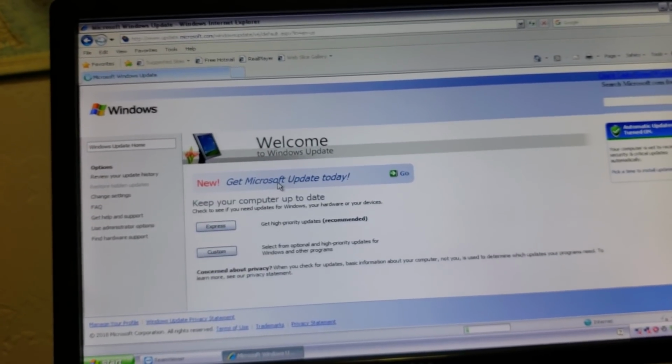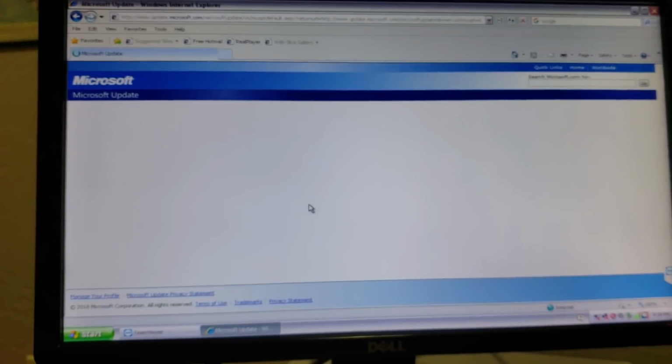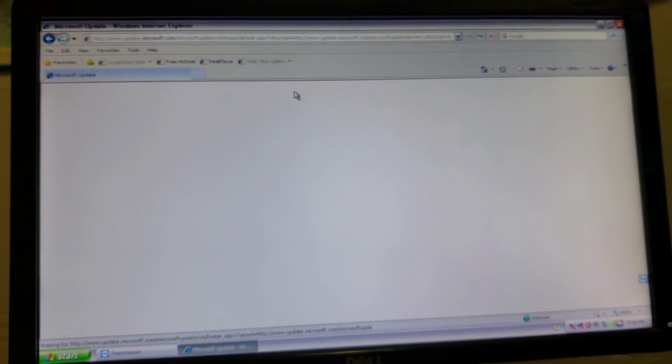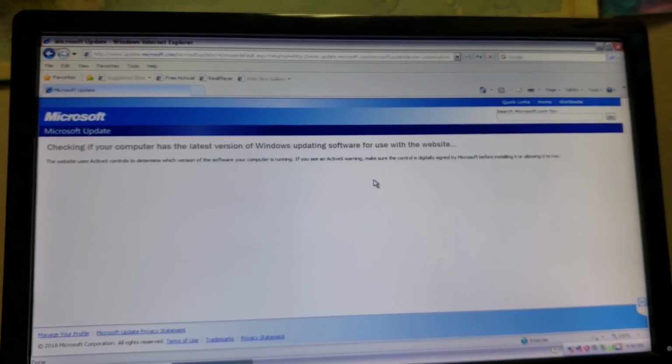Should we do this? Update, I think we will. Yes. What is it like, disabled Windows update? Start now. Continue. Nobody actually reads the EULA. Yeah, I know. Oh my god. Definitely want to install this. Oh yeah. Windows EULA.